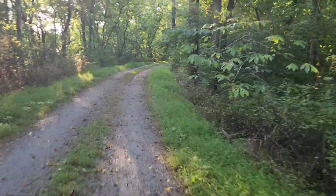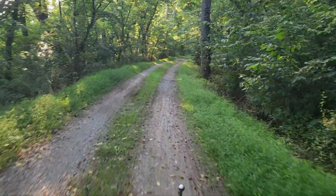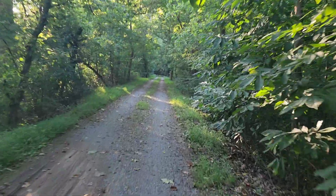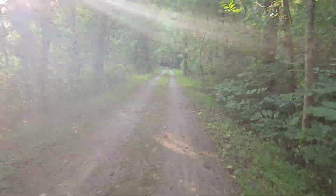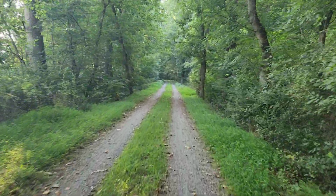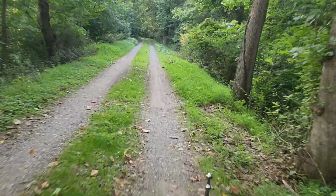Looks like the sun's about an hour and a half away from setting. I wish this display had a clock on it. It doesn't. I can attach one pretty easily, and that's what I'll do. I've got a clock on my phone, obviously. I really needed it. But it's good to look down at your handlebars and take a quick glance.